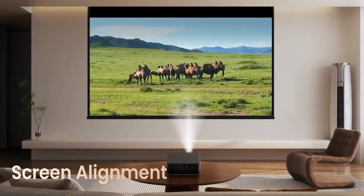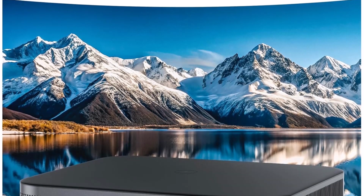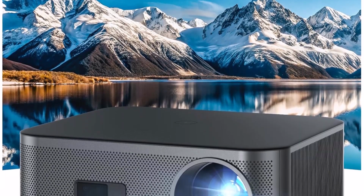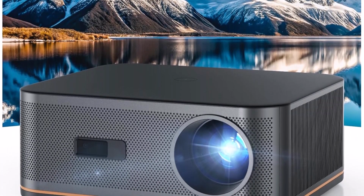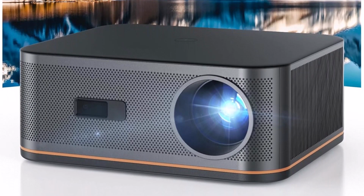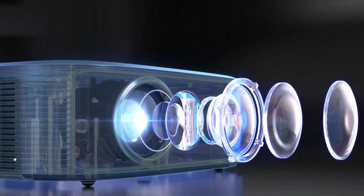With a combination of superior brightness, color accuracy, smart connectivity, and fast, easy setup, the HAPPRUN Indoor Classroom Projector is an ideal solution for modern classrooms seeking high-quality, reliable projection technology that enhances both teaching and learning experiences.